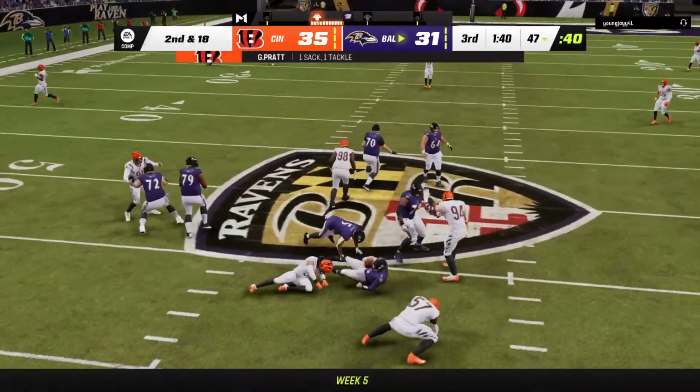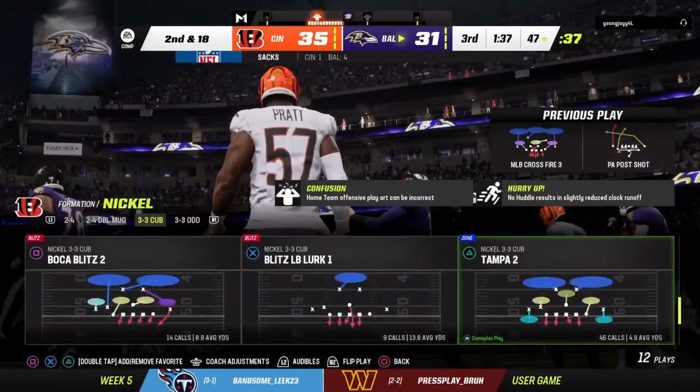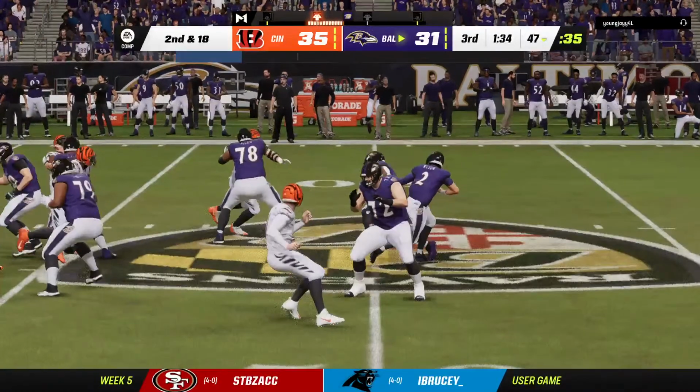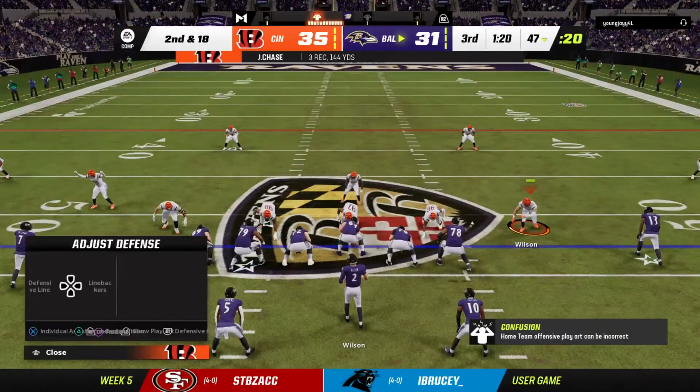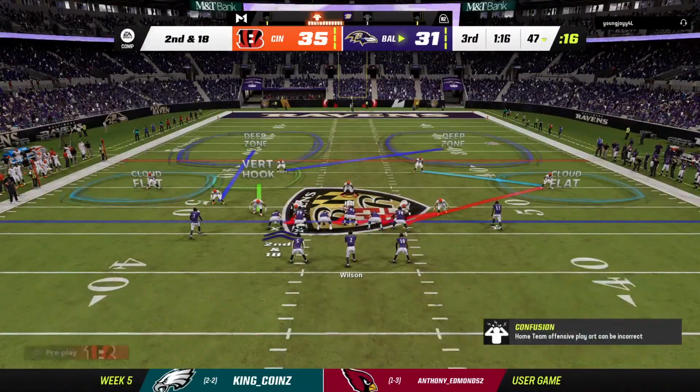Blitz coming, and down he goes. Jermaine Pratt fighting in and dropping him for the loss. At that time, finally a measure of revenge as they get him down behind the line. It almost felt like relief, didn't it?